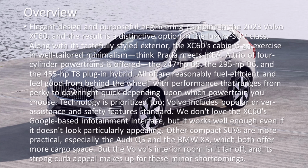Other compact SUVs are more practical, especially the Audi Q5 and the BMW X3, which both offer more cargo space. But the Volvo's interior room isn't far off, and its strong curb appeal makes up for these minor shortcomings.